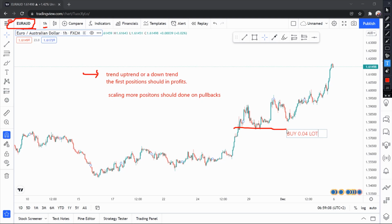0.04 lot size, anything. Okay, so assuming we had actually bought at this particular level, this means that our trade would have gone into profits. You can see, these are profits, a good number of pips on here, right? So when it moves all these pips here, you are in profit.